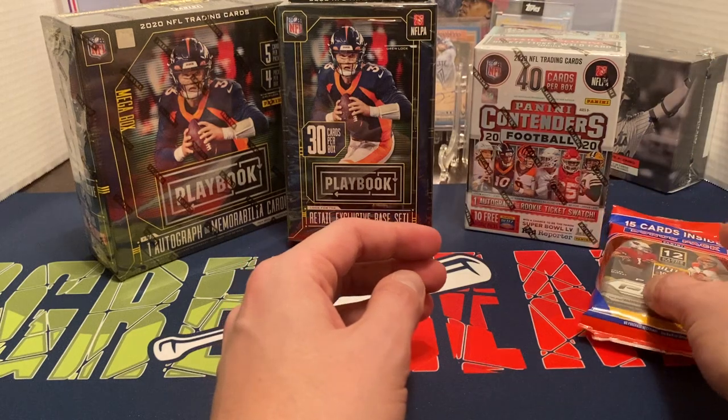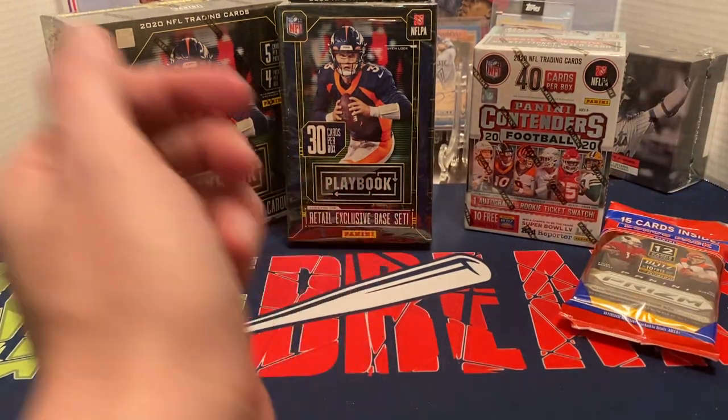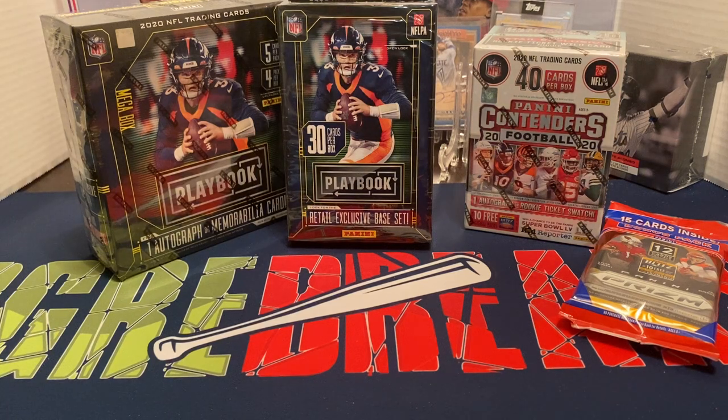So with today being Super Bowl Sunday, I figured I'd do a little football mixer of some stuff that I was able to get this week. I still have some Prizm actually laying around that I'm just kind of holding on to, really for a rainy day, just because I really like the product.